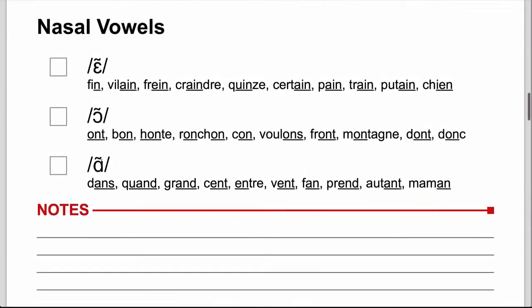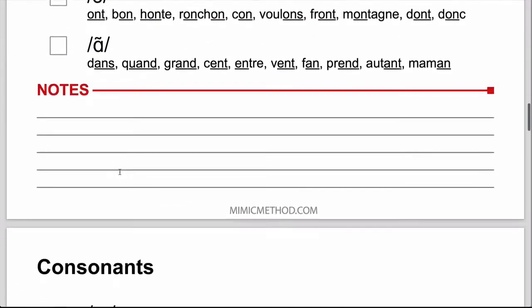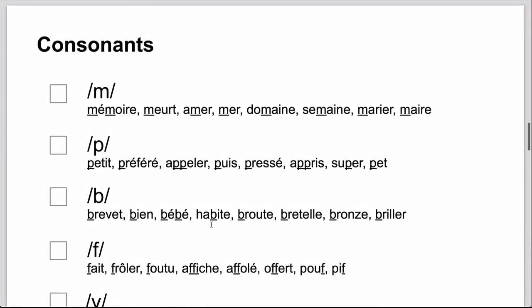So these are 3 different sounds, but people who are new to French or even been learning it for a long time often have a lot of difficulty differentiating these 3 sounds because they all sound just like one nasal vowel to them. So once again, in our masterclass course, we give you more audio to help you separate these 3 sounds in your ear and your brain. Then we have our consonants.